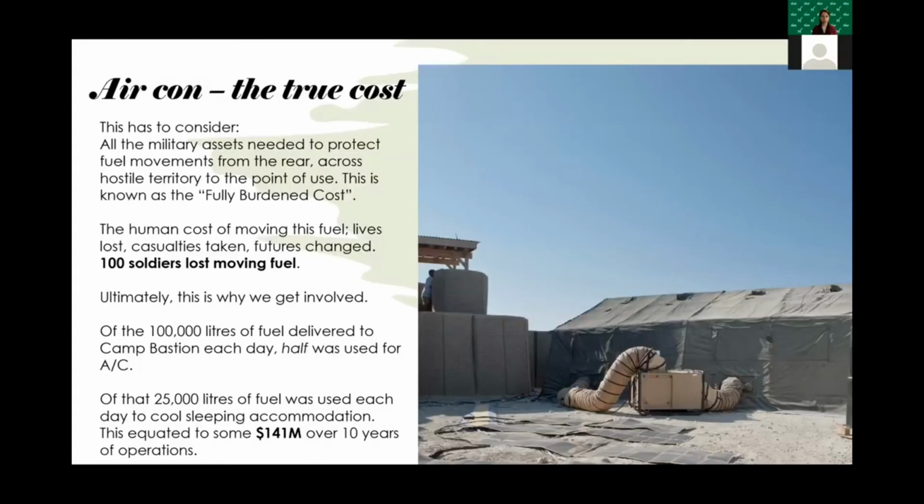So what's the true cost of air conditioning? Well, we usually work on something called a fully burdened cost, and that has to include all of the assets that are required to move a gallon of fuel from the point where it's produced all the way to the front line. That can often cross hostile territory, so we need to think of all of the military assets that are involved in moving this product from A to B. That has a huge cost, financial cost and also a human cost. Ultimately, this is what we actually care about.